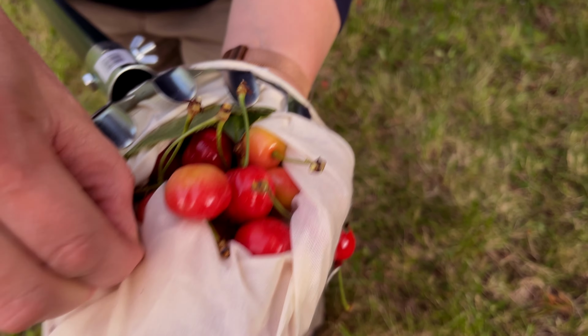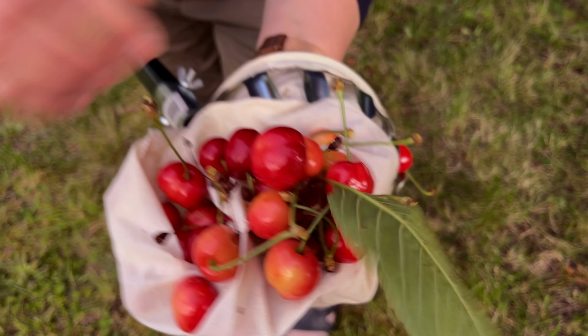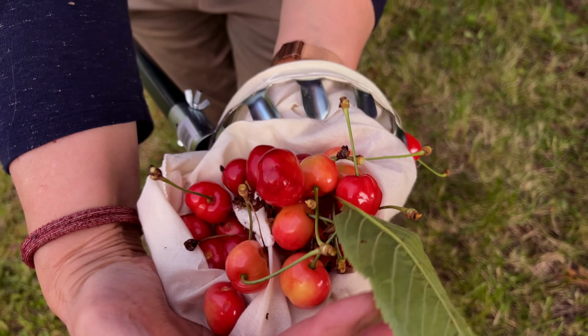What have we got here? Lots of cherries. Oh, they look wonderful. Whoa! Happy? Yes, very much so. Mmm. Cherry pie? I think we've just about got enough, actually.